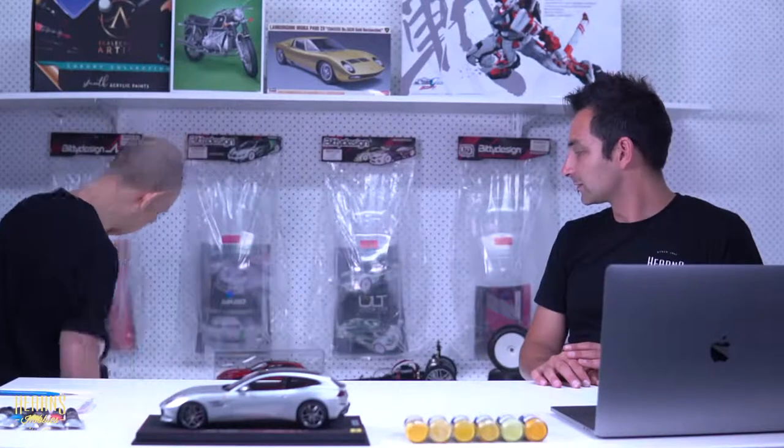Okay, then we've got a couple of ships. It's a bit special. This is a brand new kit. This is the Japanese light cruiser Noshiro, which was at the Battle of Leyte Gulf, which I think is around the Philippines.